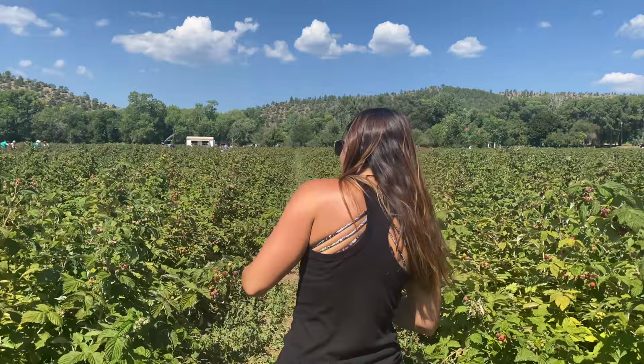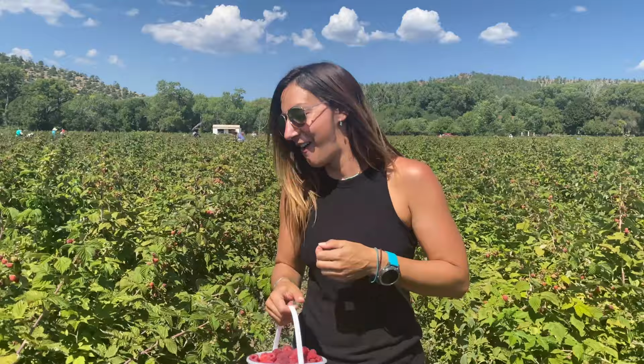I'm going to call you Veruca Salt. Veruca Salt, yep. The blueberry girl? The blueberry girl. You're going to turn into a raspberry before we get out of this field.